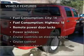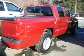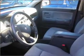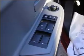Plus, enjoy these notable features that are included in this vehicle: air conditioning, power door locks, power windows, power steering, cruise control, power mirrors, an alarm system, an AM/FM stereo with a CD player, an adjustable tilt steering wheel.